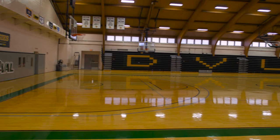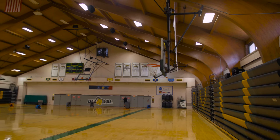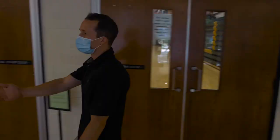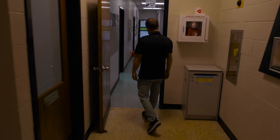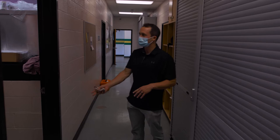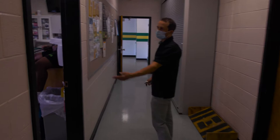The bleachers were recently renovated in about 2015, and the gym floor gets redone every couple years. The championship banners across the top are all new as of 2019. We have our sports assistant office here. Behind her sits the athletic director. Through this hallway is our athletic training facility. A lot of students spend time here getting treatment, getting better and recovering from the last game, getting ready for the next game.